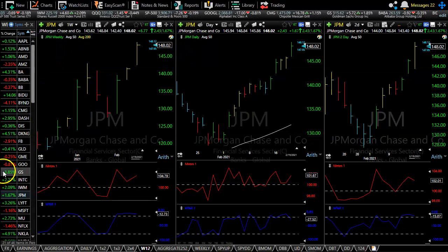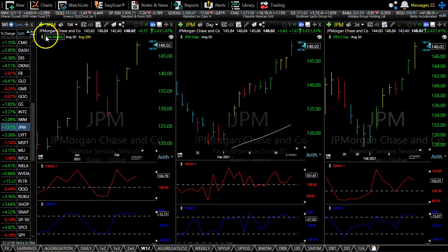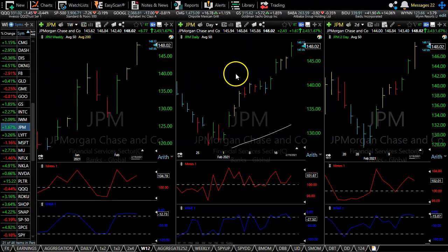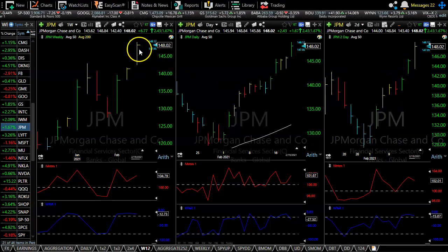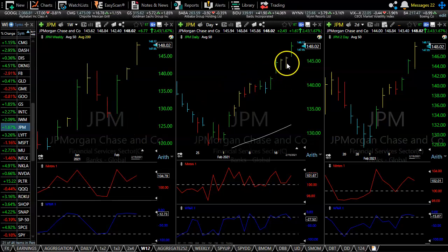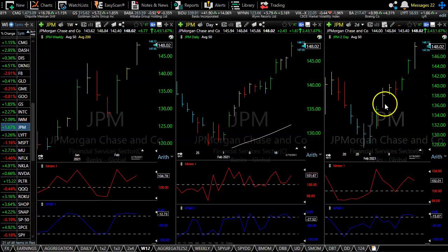Let's go to the first trade that I did. JP Morgan. And let me explain this first. This is a weekly chart. This is a daily chart. And this is a 2-day chart. Meaning every bar represents 1 week of trading for JP Morgan. Every bar on this chart represents 1 day of trading for JP Morgan. And every bar represents 2 days of trading for JP Morgan.